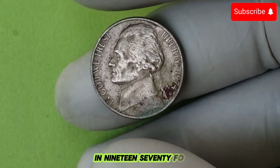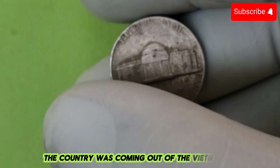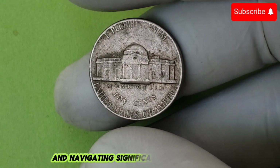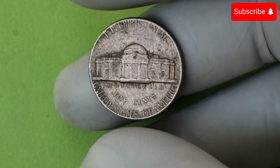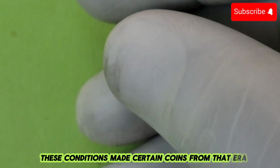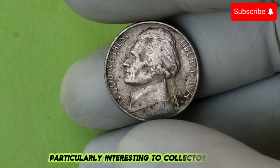In 1974, the country was coming out of the Vietnam War, experiencing economic challenges, and navigating significant political changes. While it might not seem connected, these conditions made certain coins from that era particularly interesting to collectors today.